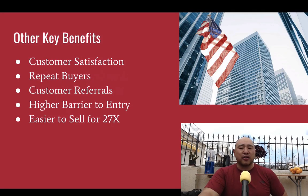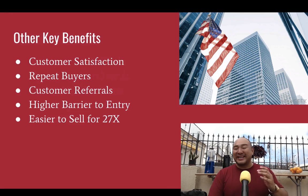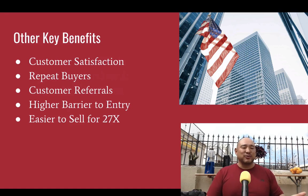So what are some other big benefits? It's just overall happier customers. Happier customers are easier to deal with than unhappy customers. You don't have to spend a ton of time answering emails, saying, where's my package, where's my item? You don't have to deal with pissed off people. You don't have to deal with chargebacks or people threatening to call their credit card company. All these things kind of go away when customers are actually happy. And guess what? You get repeat customers.